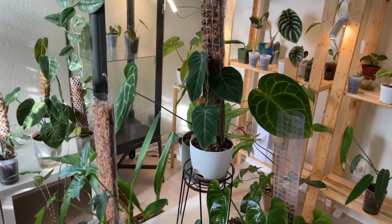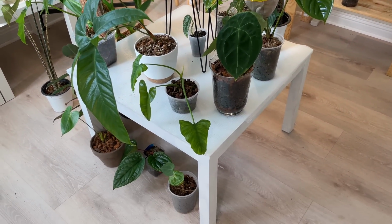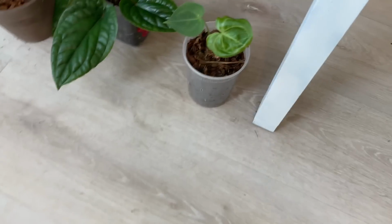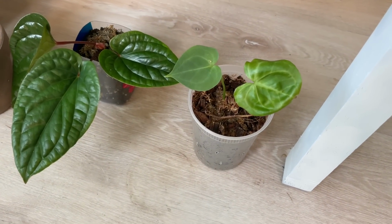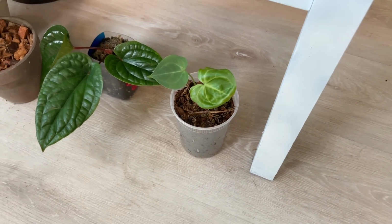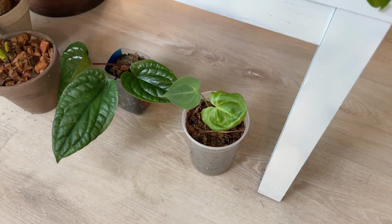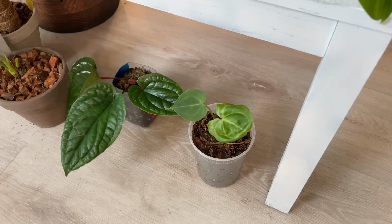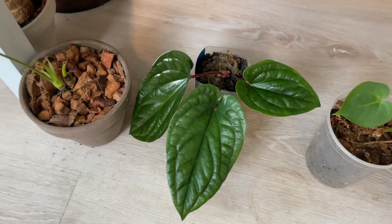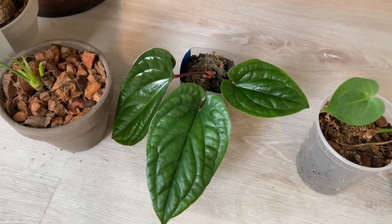All right, last but not least, we have this center island right here. I got plants under the table. So under the table, we have this Anthurium clarinervium that just will not grow fast. I don't know what happened. I had an Anthurium clarinervium back in 2020 that would just go crazy. But oh well, I'll be patient. This is another Hoya radicans crossed with luxurians.